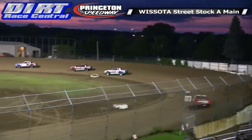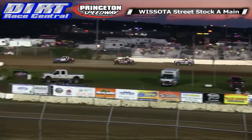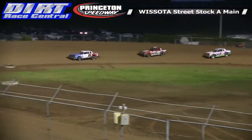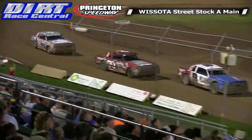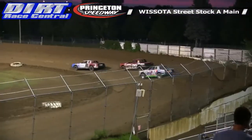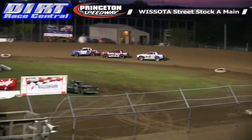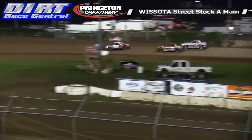Pagonis out front. The lead getting a little bit bigger with each and every lap as he works his way towards the first entry into the Mossman Geothermal and Mechanical Victory Lane tonight in Princeton. A great night to be at the racetrack. We're sure glad you are here tonight on Friday night. One more week of regular season racing. Season champions next Friday night, as Pagonis leads this one in the 0-1 car.